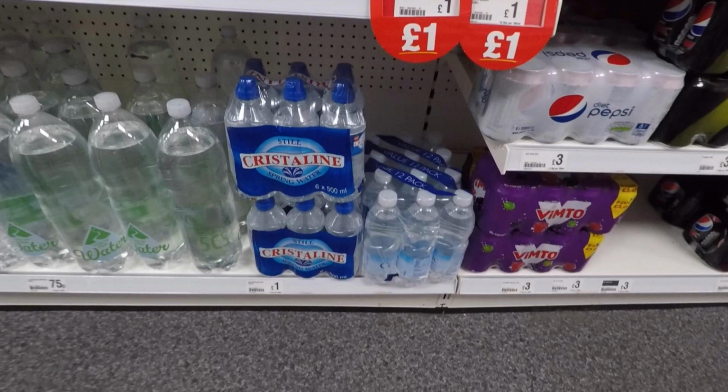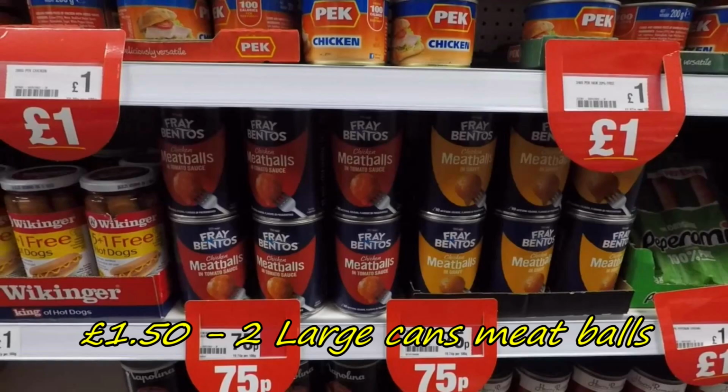And of course, once you've used the water, you can also use a container for storage, for carrying stuff, and obviously for storing more water. So the next priority, as far as I'm concerned, is food.